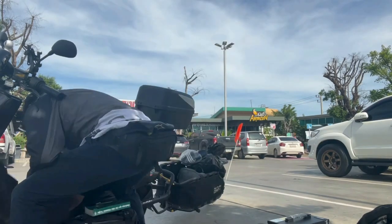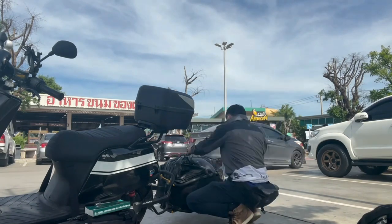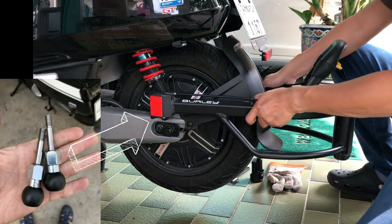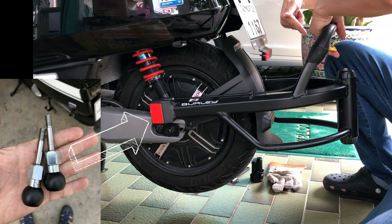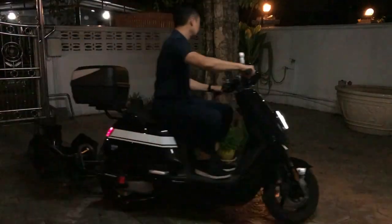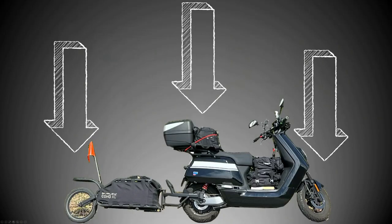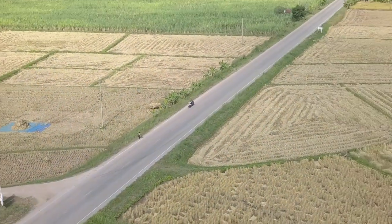To transport a payload of 60 kilograms consisting of batteries and chargers, I used the Coho XC trailer from Burley. And with some modification, I managed to replace the original shock absorber screws with the trailer couplers. A famous question is about the stability of riding with the trailer attached on the back. I found distributing the weight between three wheels as equally as possible has made the riding super controllable.